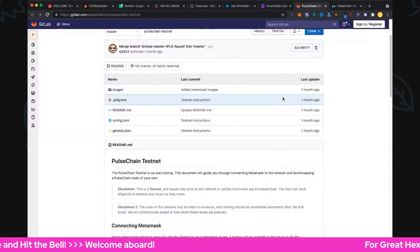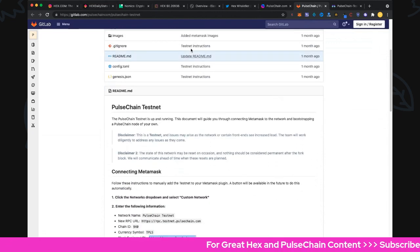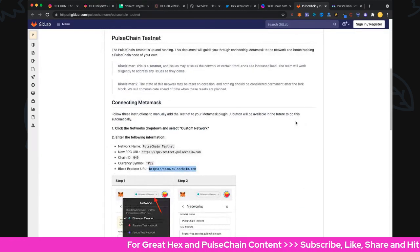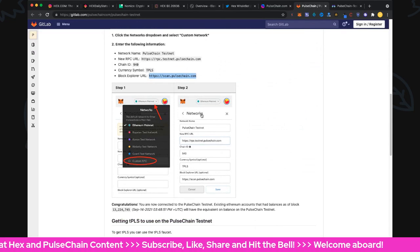Let's jump over to the PulseChain TestNet, of course. Don't forget that. You can play around with this actually. I'll leave the links in the video description. The PulseChain TestNet on GitLab. And of course, all you have to do is add these details into your MetaMask wallet. It shows you all the details.